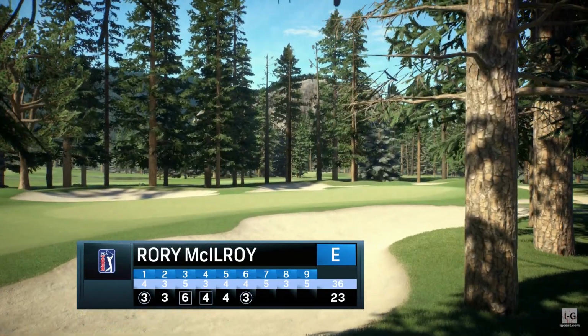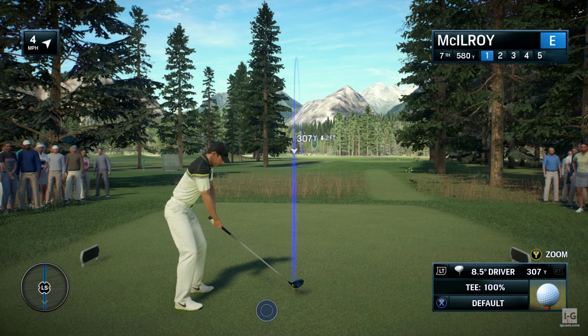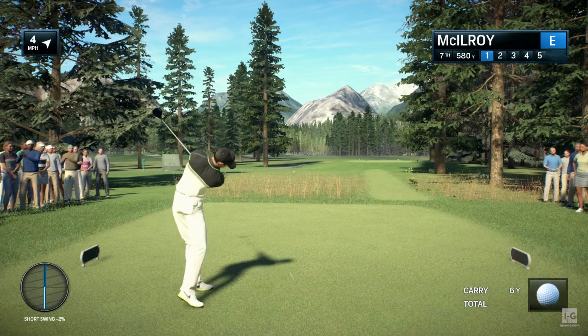Well, Frank, how about this hole? 602 yards, a par 5, although I guess I shouldn't be that surprised. 602 yards these days for a long hitter. What do you say? It's a drive and a 7-iron? That's a mid-range par 5.